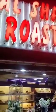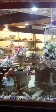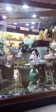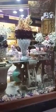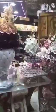Hey guys, you'll find all the sweet gift items here. If you want to give a gift to your friends or for a wedding, or people in some countries take sweets, so this is the place to come. Already prepared, and you only need to take these. Beautiful, absolutely beautiful. Let's have a close look at some of this.